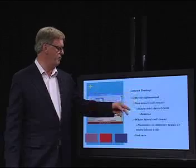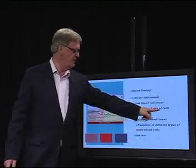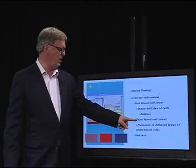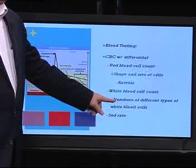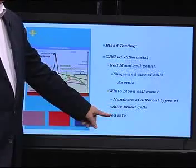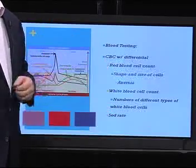When we do this complete blood count with the differential, we're looking at the red blood cell count, the shape and the size of the cells to see if there's any anemia. We're looking at white blood cell count. We're looking at the number of different types of white blood cells. And we're looking at the sedimentation rate, how quickly the blood will settle. That usually is a good marker for inflammation in the body.